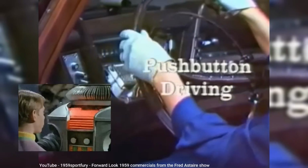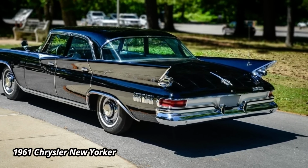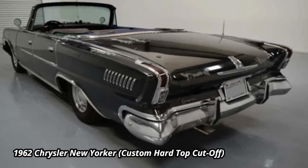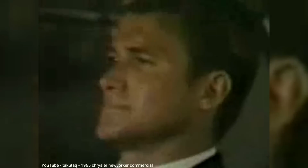Including big tail fins in the late 50s, to quickly eliminating them starting in 1962, as fins had fallen out of favor across the big 3 automakers. But the one consistency they had over these years was size, maintaining a length of at least 18 feet long through the 1960s.